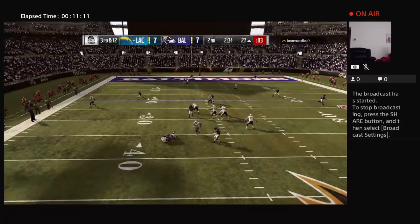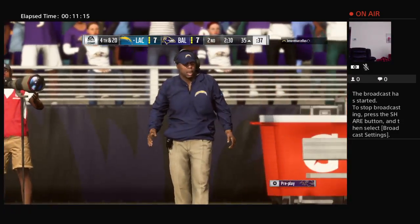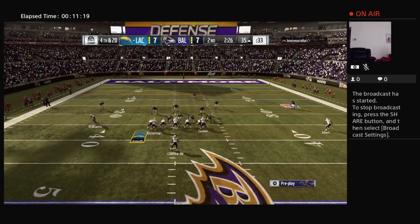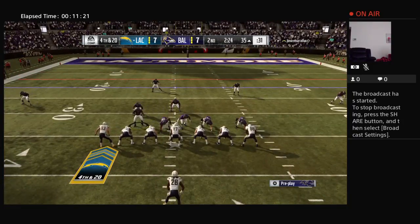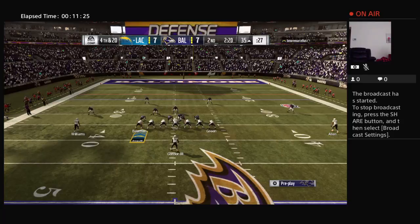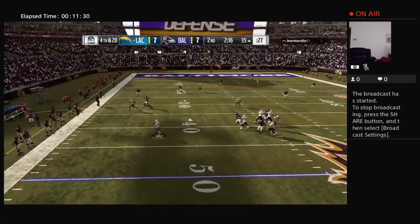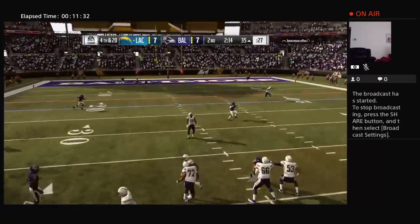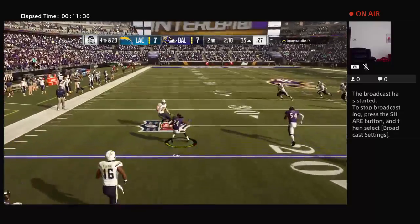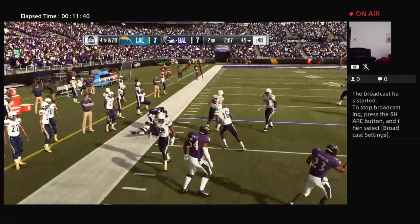Throwing Rivers. Under pressure, and down he goes. They sack him back at the 36. Pressure can come from all over when you're plotting a defensive strategy. On that particular play, it just came from the outside. Fourth down, Rivers. Trying to get it to Williams, but it's intercepted. Picked off by Brandon Carr.